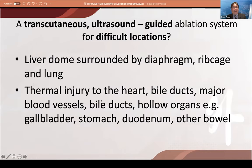And unfortunately, because this is a transcutaneous ultrasound guided ablation system, there are difficult locations. Some parts of the tumor, when they're located in the dome of the liver, for example in the dome of segment 8 or segment 7, the liver dome is actually surrounded by the diaphragm, lung, and the rib cage in front and to the sides as well. So you can't see it very well. And there's also a risk that other locations may sustain thermal injury if we're not careful.